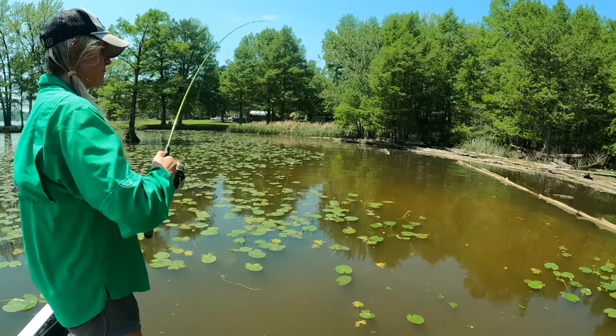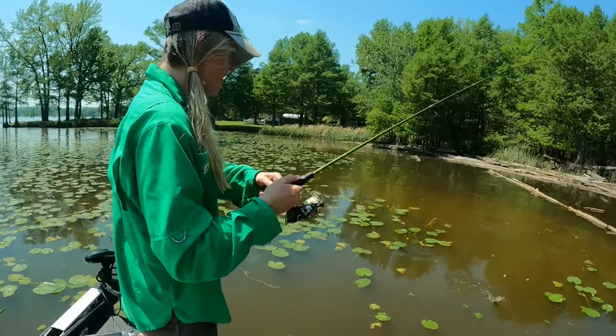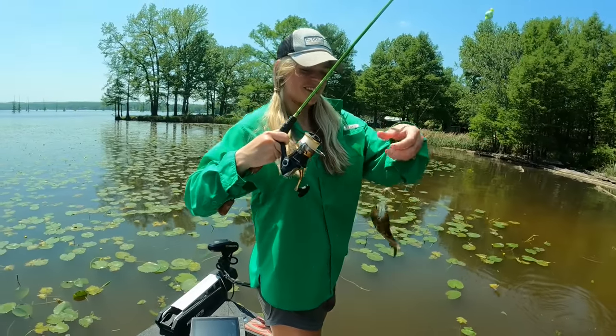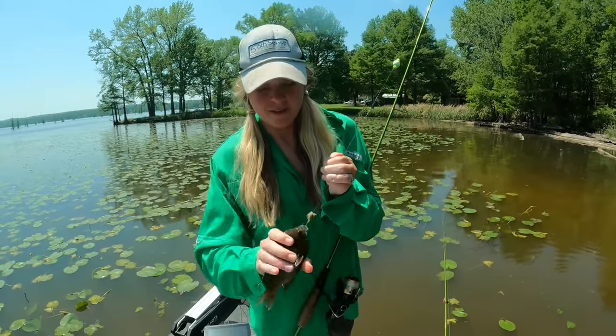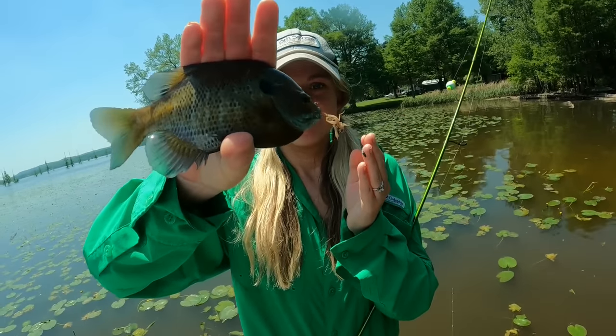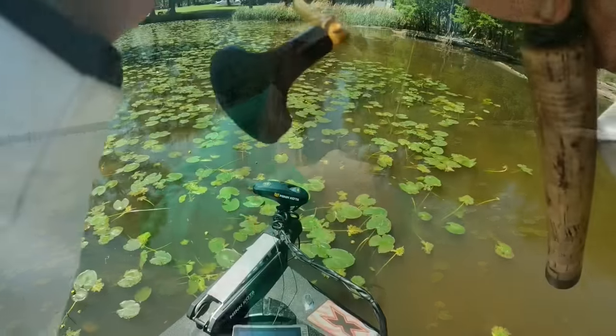Oh, there he is. That's a nicer one. Oh yeah. There we go. Woohoo! Yes. They are so pretty. I love when they get those spawning colors on them. Solid. Heck yeah. That's awesome.